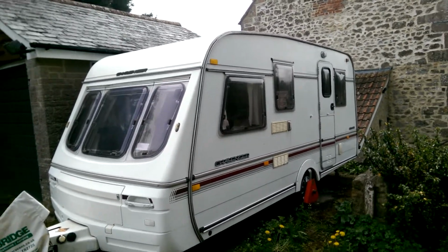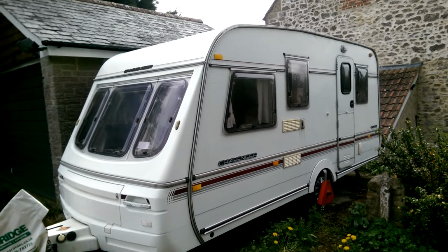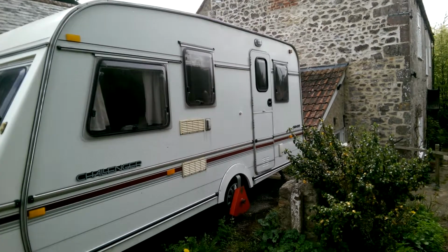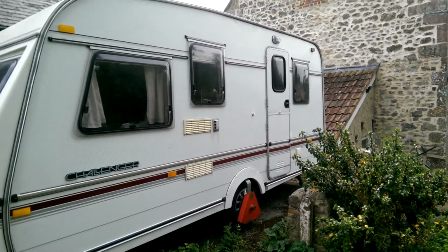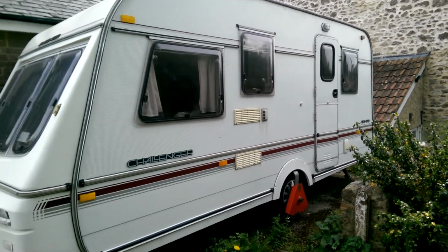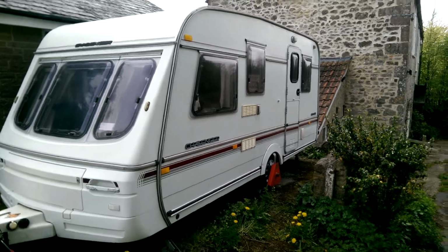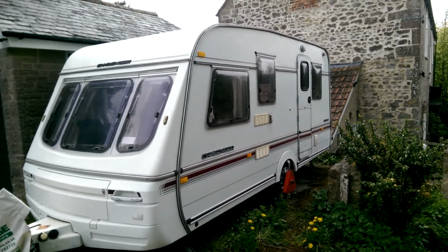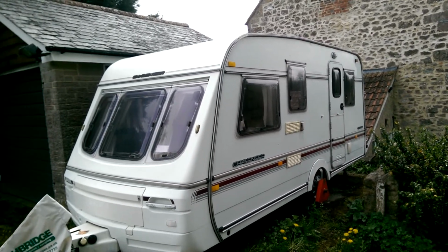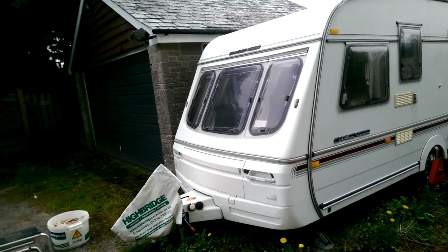So this is my Swift Challenger 450 SE that I've got for sale. I think it's a 1995. It's the one where they just moved on from the slightly square wheel spats to the round wheel arch one. I've had it, I think, for about 6, 7 years. It's done very little touring. I have used it on 2 occasions for when I've been working.